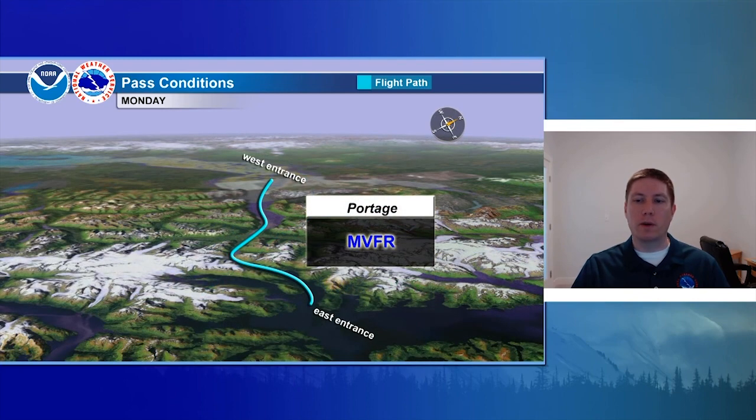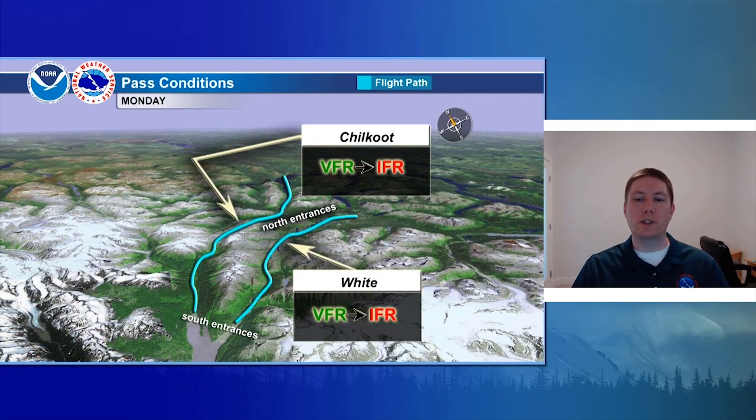For Portage, we are expecting MVFR conditions throughout the day, but just like up to the north, we are expecting that to be closer to VFR conditions out by the west entrance. However, through the pass and the eastern entrance should be MVFR throughout the day. For Chilkoot and White, starting off VFR, but then dropping down to IFR conditions as we move into the afternoon.